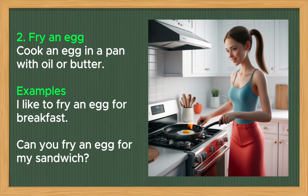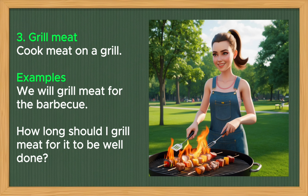2. Fry an egg. Cook an egg in a pan with oil or butter. I like to fry an egg for breakfast. Can you fry an egg for my sandwich? 3. Grill meat. Cook meat on a grill. We will grill meat for the barbecue. How long should I grill meat for it to be well done?